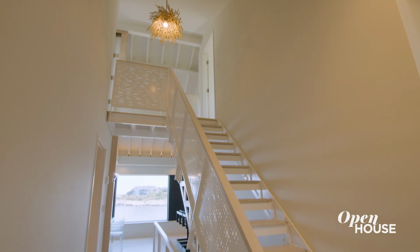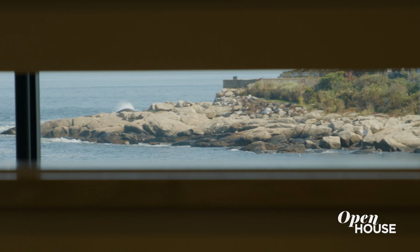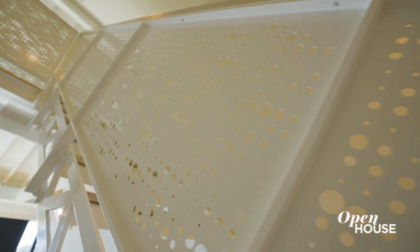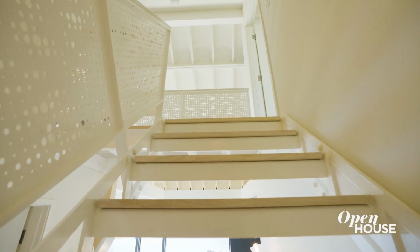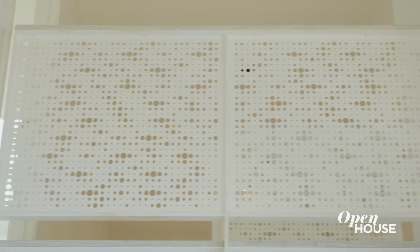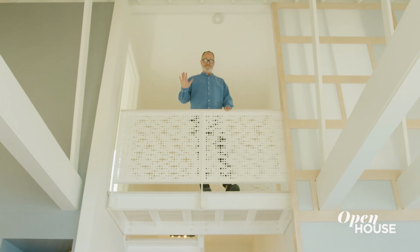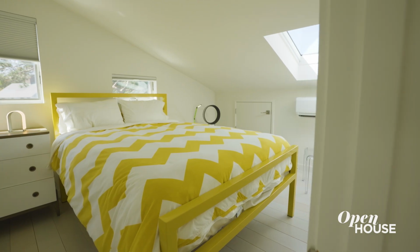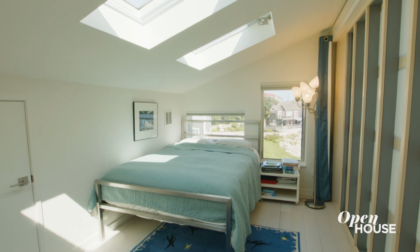I wanted the stair to be as light and delicate as possible. I designed it in a way that you can actually see the ocean through it. And the whole pattern in the railing is evocative of dappled sunlight on water. At the top of the stairs is a gangplank, and like the stair itself, it's also very light. On either side of it is a bedroom, which was really the only requirement that my wife had for the house, that it have a ton of small bedrooms.